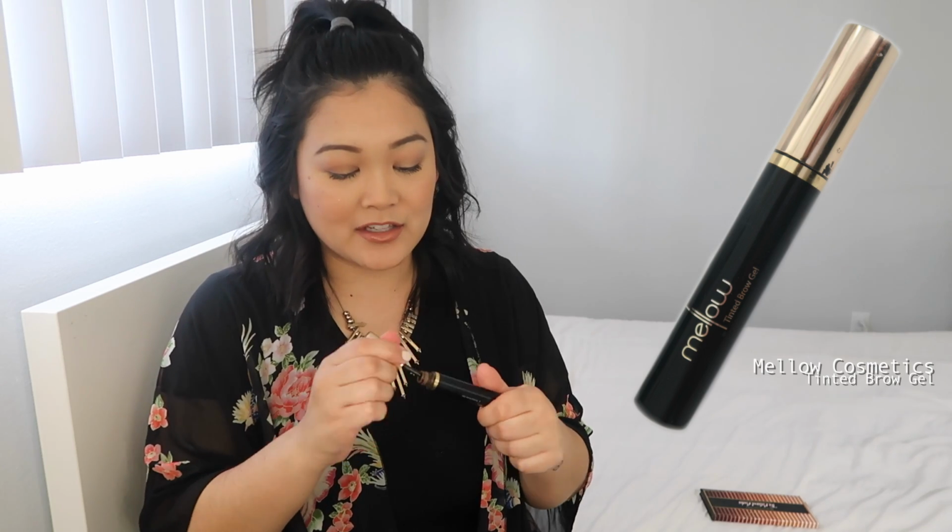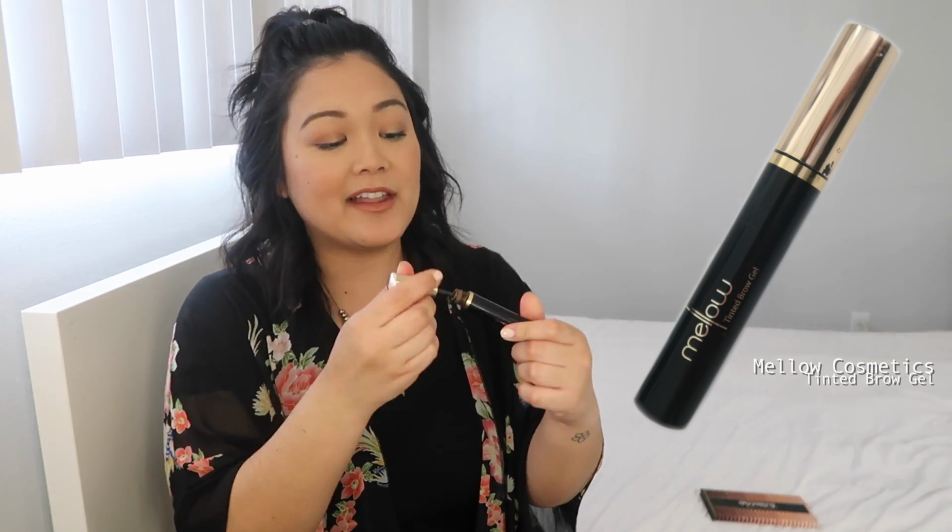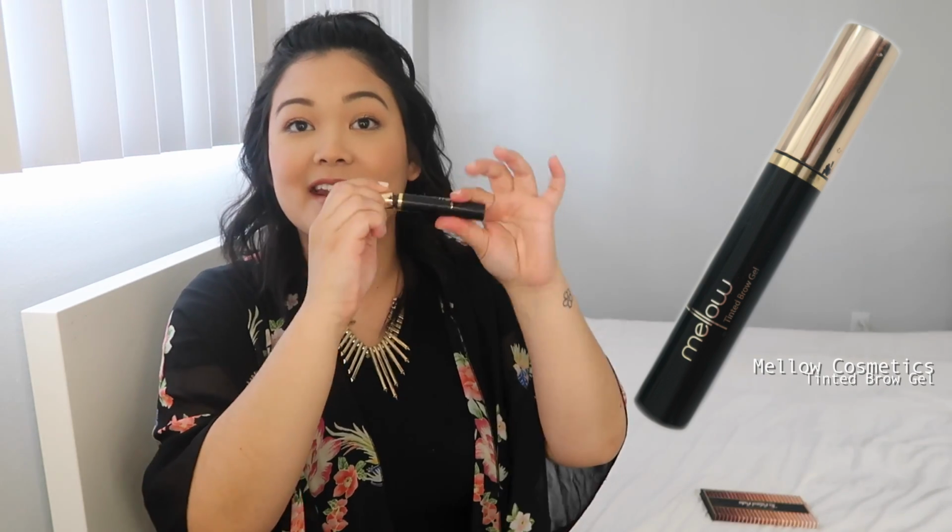For that I've been using an oldie but goodie. This is the Mellow Cosmetics Tinted Brow Gel in light brown. I thought I had used this up, but there's a little bit more, so I'm finishing it up. I have a few more uses out of this and then I'm going to have to get rid of it, but I am definitely making my way through this product.